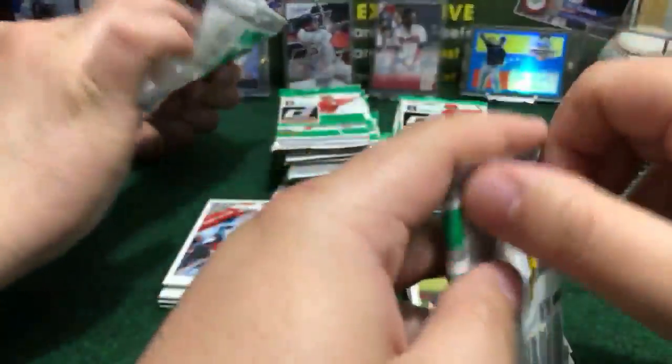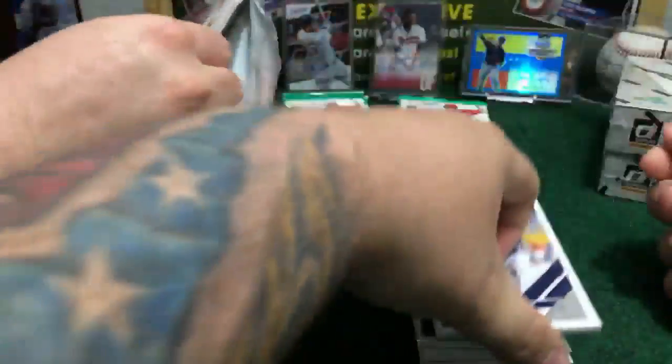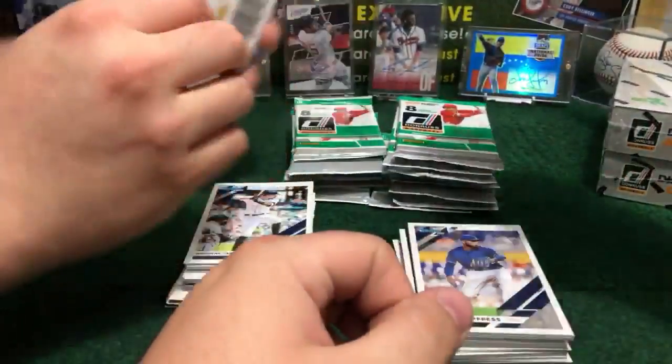The Whammy, do you remember what the Whammy? Whammy, Javi Baez, Cubbies, right? No, Javi Baez, no. Juan Soto. Juan Soto for the Nationals, right?